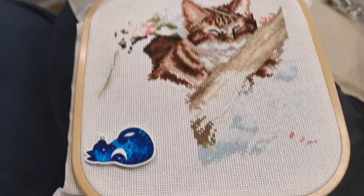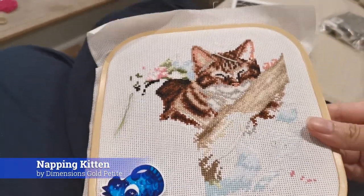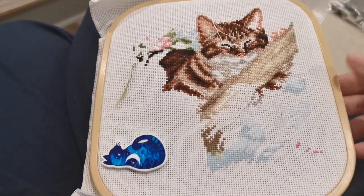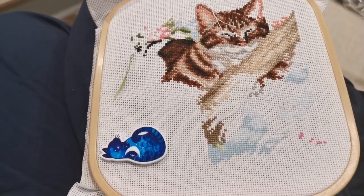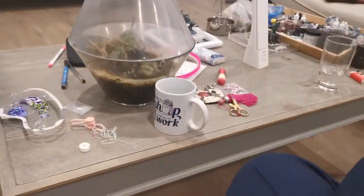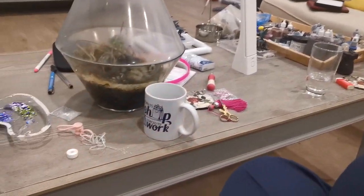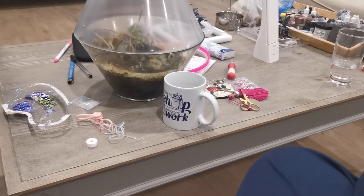This one is one of the WIPs I got. It's the napping kitten. I'm gonna stitch this one tonight and hang out with JP. And before I start stitching it, I just want to show you the chaos that is our coffee table. This is where we normally chill together at the end of the day. Well, mostly on a working day.